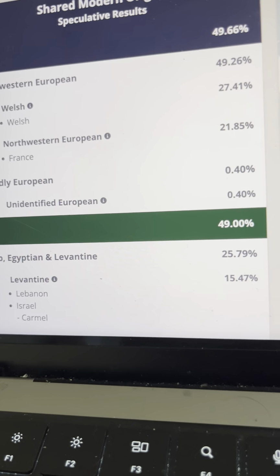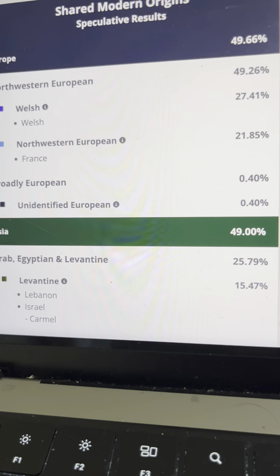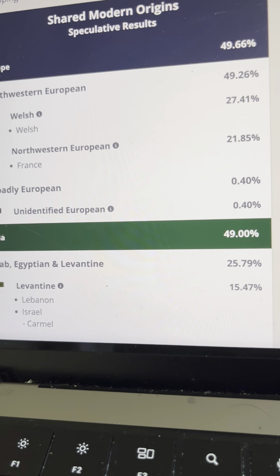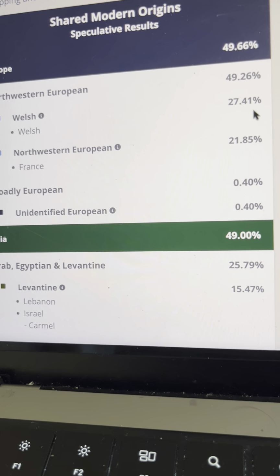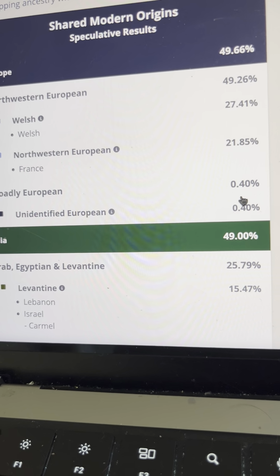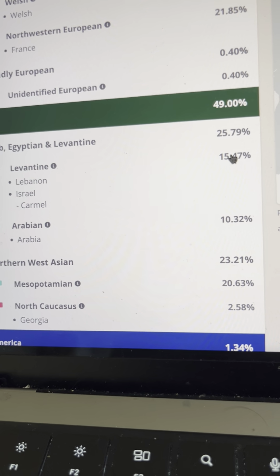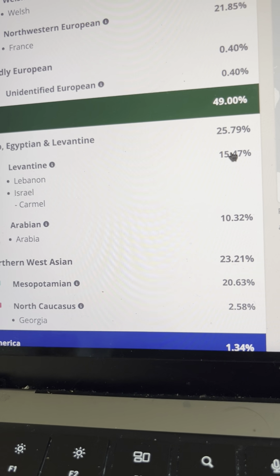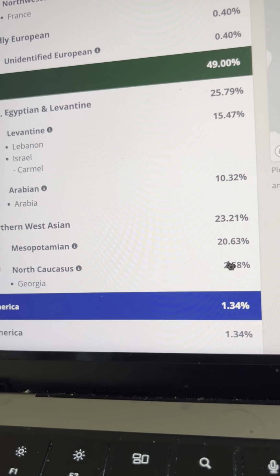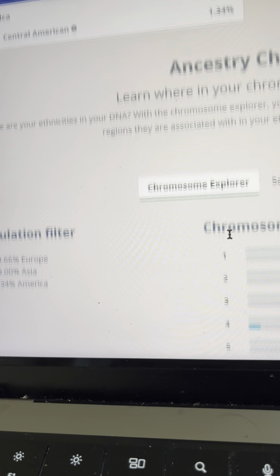What's up, guys? So there's increasing evidence that 3 of my 4 grandparents had some ancestry in Asia, right? So my backstory, I'm half European: 27.41% Welsh, 21.85% French, 0.04% unidentified European, most likely Spanish. I'm 15.47% Lebanese and Palestinian. I'm 10.32% Yemeni and Saudi. I'm 20.63% Iraqi, 2.58% Georgian, and 1.34% Mexican, right? That's my background.